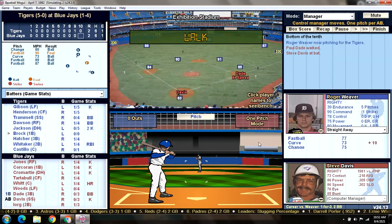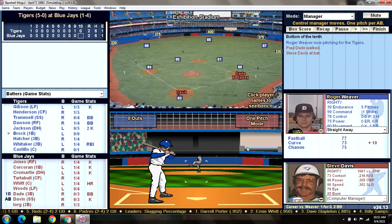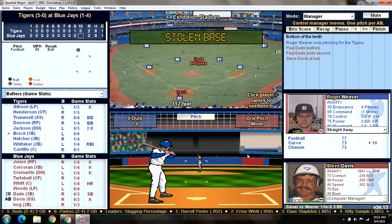And then he walks Dade. Okay, bad start. Runner on first. Paul Dade has good speed, 84 speed, which is slightly above average. And then he steals second base on a ball that was 6 inches out of the zone. All right, well, this is a bad sign. We know it's coming. We're going to pull the outfield in.